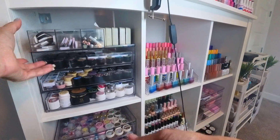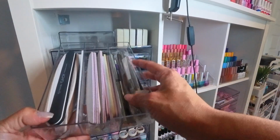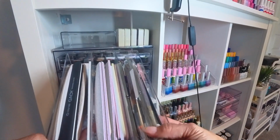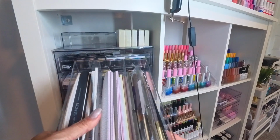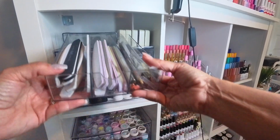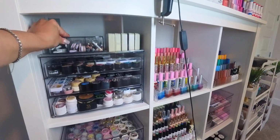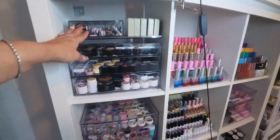Okay, here are my nail files and some extra brushes. But that is not the end of my extra brush collection. I am very ashamed to say I have way too many extra brushes. No business buying any brushes anytime soon.